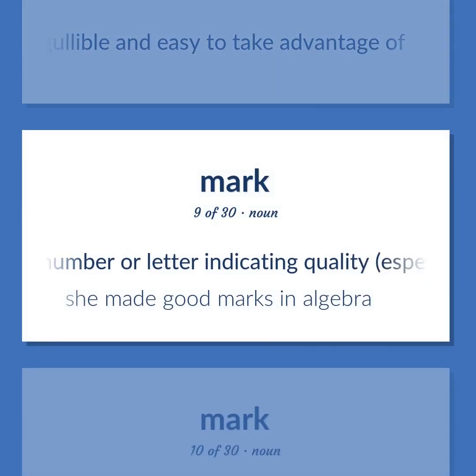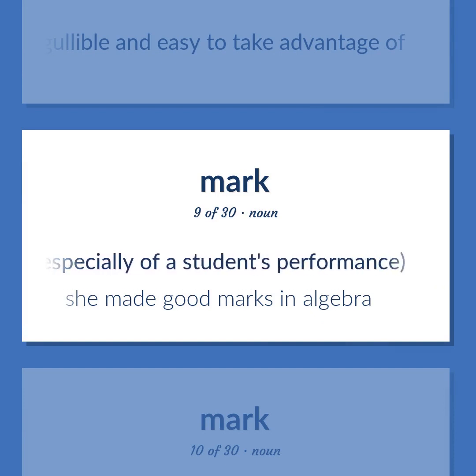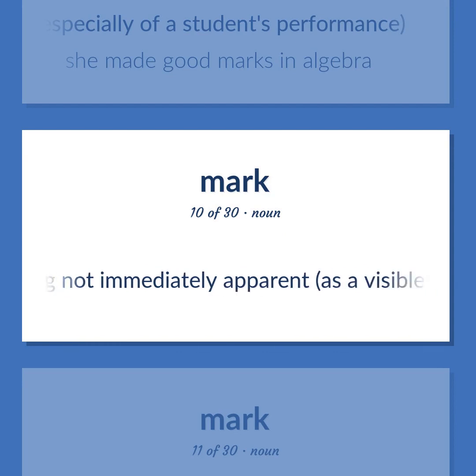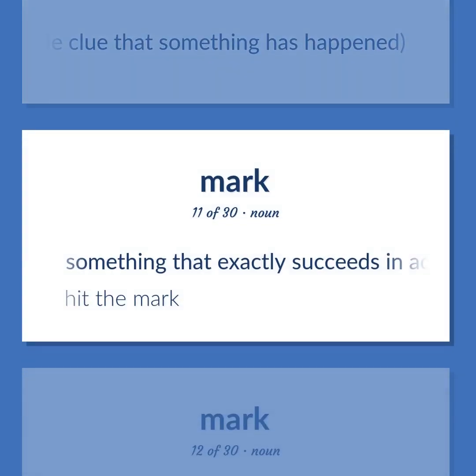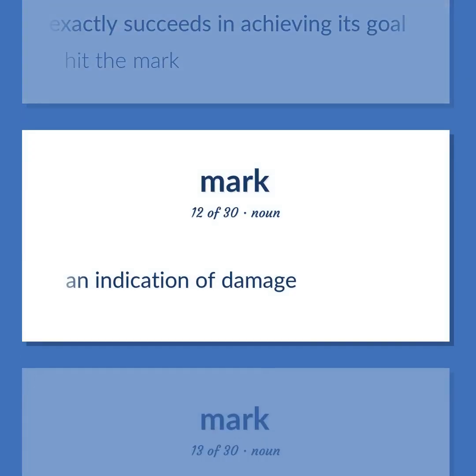A number or letter indicating quality, especially of a student's performance. She made good marks in algebra. A perceptible indication of something not immediately apparent, as a visible clue that something has happened. Something that exactly succeeds in achieving its goal. Hit the mark. An indication of damage.